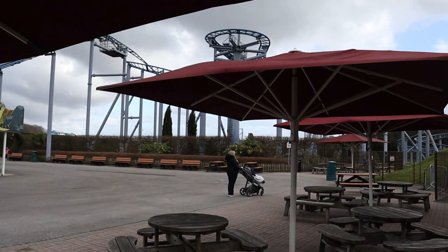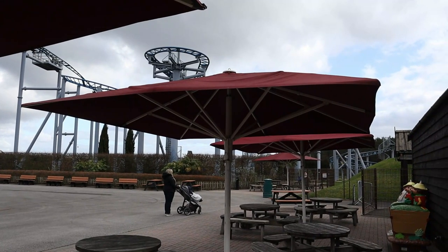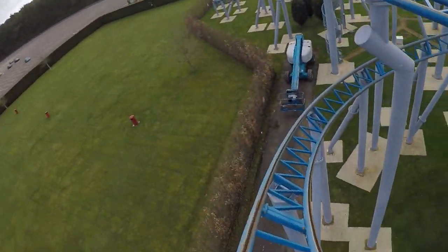But first of all, it's time for a ride on Cobra, and then I'll head over to the drop tower, Magma. Here we go then on Cobra. No, we're not on the Zamperla Disco at Chessington. We are on the Cobra at Paulton Park. Here we go. Hey! There we go.